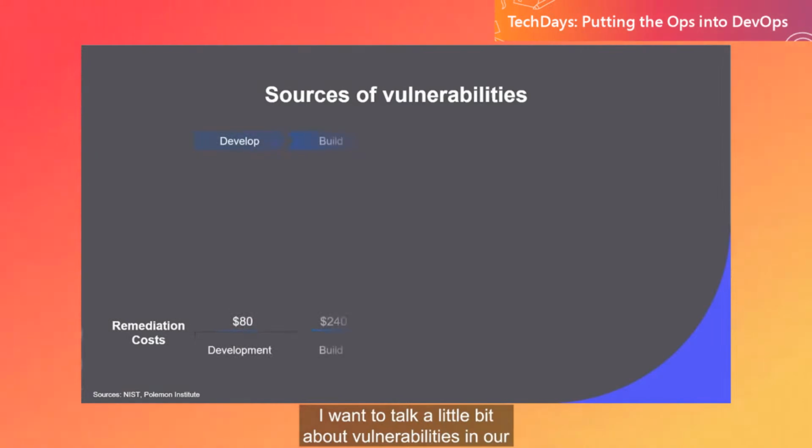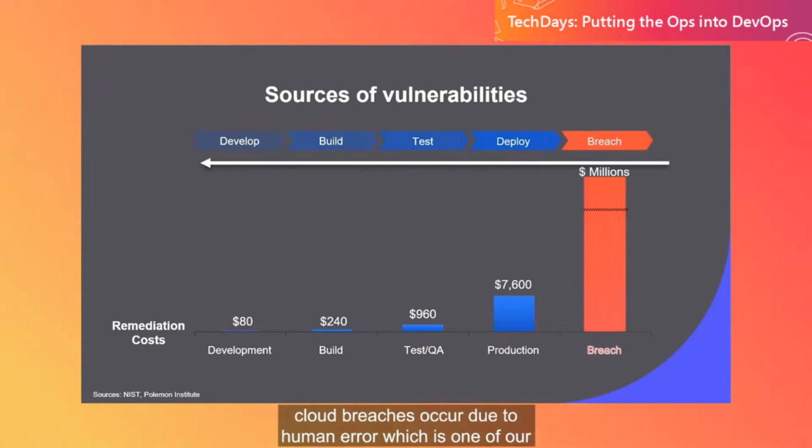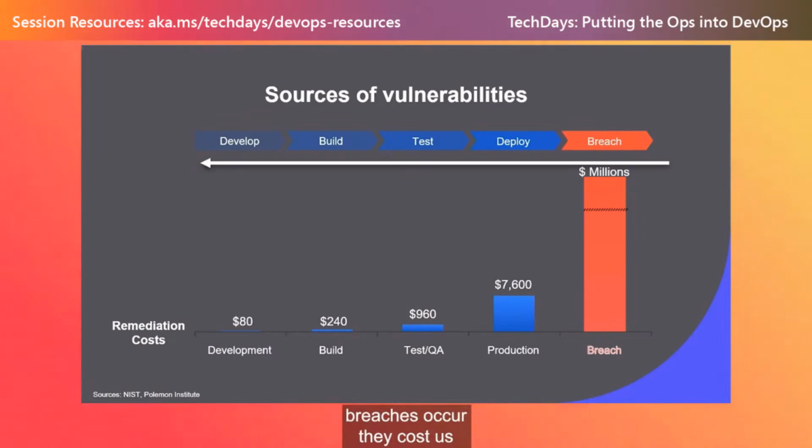I want to talk a little bit about vulnerabilities in our organization. And I want to talk about the cloud. So 95% of cloud breaches occurred due to human error, which is one of our biggest reasons to embrace a DevOps mindset in our organizations. We could do something like misconfiguring a firewall. We could leave a plain text password. When these breaches occur, they cost us millions and millions of dollars or pounds or euros in recovery.